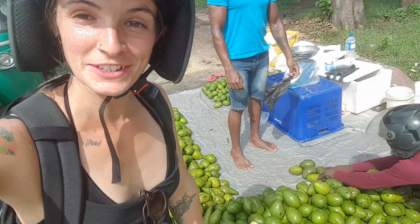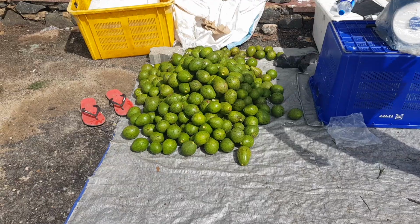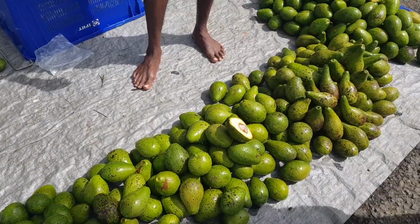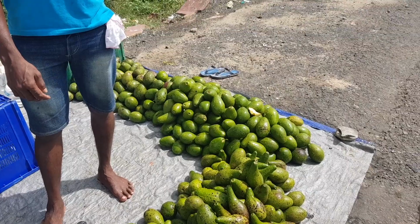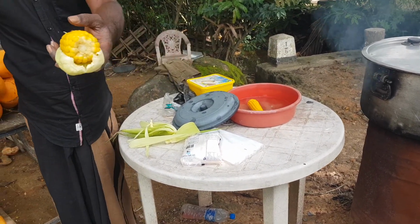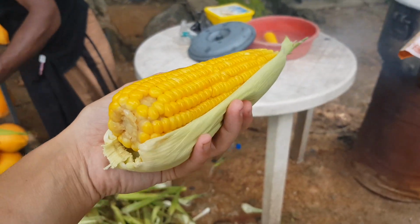Literally just driving through Welligama and came across this stall full of avocados. This is the best day ever. Oh my god, this is amazing. So many avocados, wow. It's so nice to just be able to pop out to the town, to the local fruit and vegetable shops, and pick up local fresh ingredients. They're literally right on the doorstep and pretty much all plastic free.